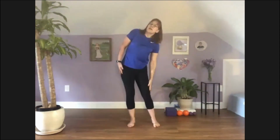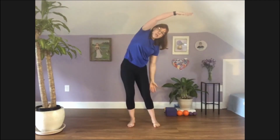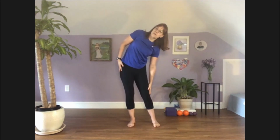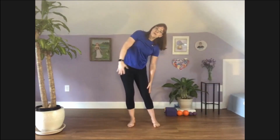The other side, we hinge away. We reach up. Usually the sides feel different. Back to center. A, we're not symmetrical beings. And B, usually injuries, things like that, might limit one side more than the other. Last one, shift, hinge, and reach.